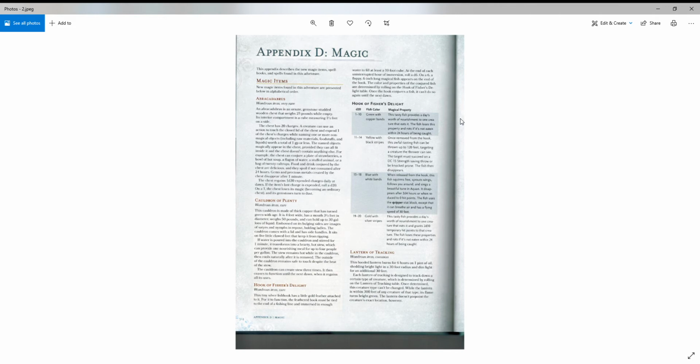A third fish will sprout wings and will follow you around as it sings a tune. You may have seen the old singing bass you could put on your wall at home. Well, this is the next best thing. A fourth fish provides a day's worth of nourishment and grants 2d10 temporary hit points. After conjuring a fish, it can't do so again until the next dawn, so one a day.